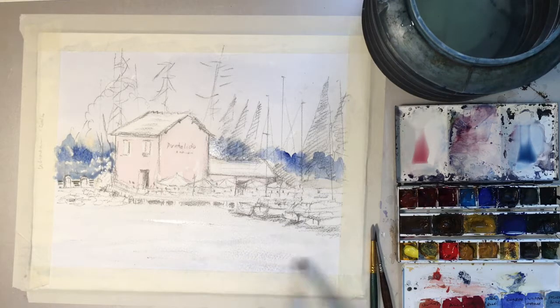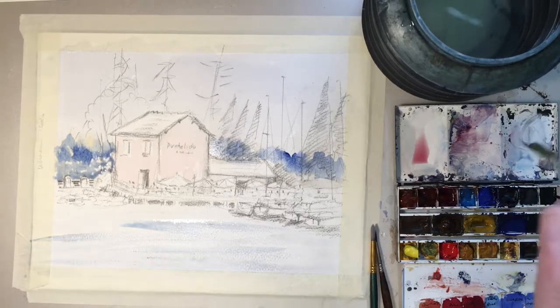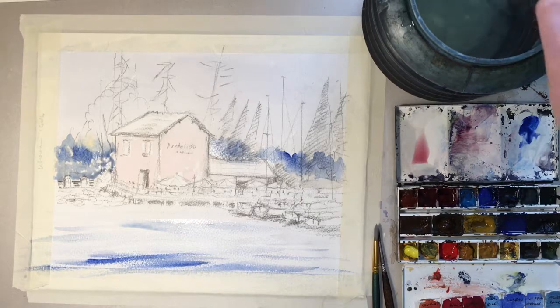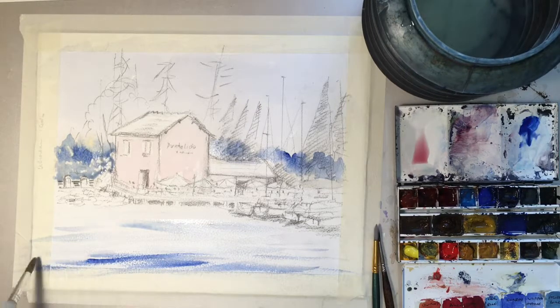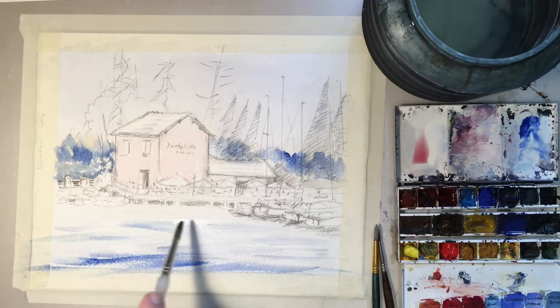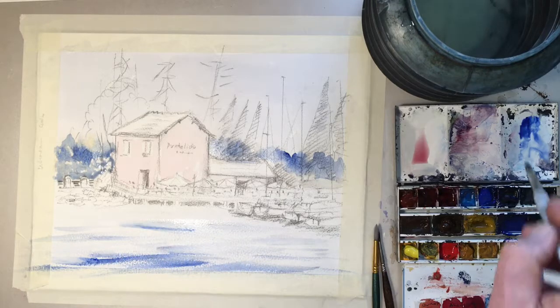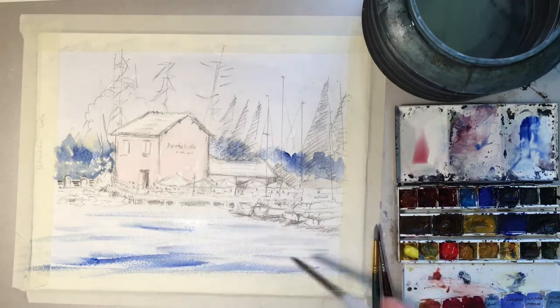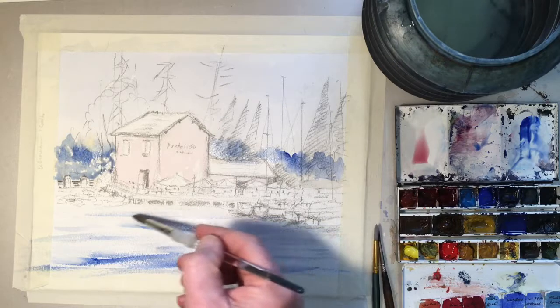So I'll just drop in some dry water, and then just quickly, not being too precise about it, pop in some of these mixtures. Remember I said we need to come stronger as we come this way. So you want blurred edges, you want straight edges. That will work quite nicely. Of course, I'm just tickling the paper. This is how you're getting the effects that we're getting here.